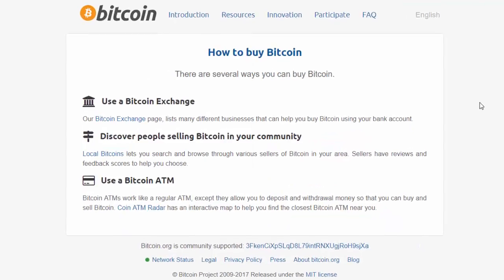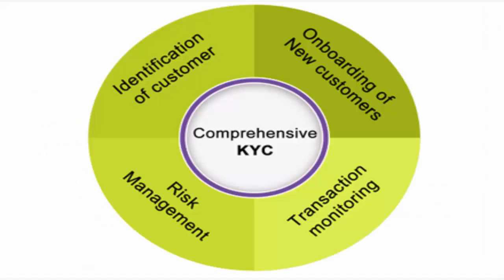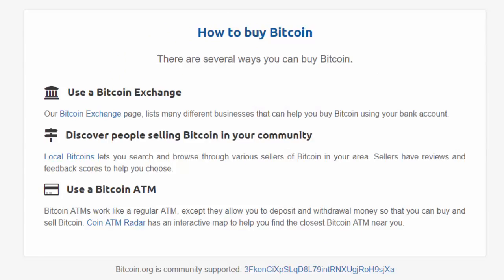So an easy way to get Bitcoin is to use a Bitcoin exchange, or discover people selling Bitcoin in your community, or even use a Bitcoin ATM. Now all of these ideas have their drawbacks. By using a Bitcoin exchange, you'll need to register and they will perform a Know Your Customer process, which means you'll need to share your personal information, driver's license, passport information, or anything that they can use to identify you. It's a little bit complicated and sometimes it does take a few days.